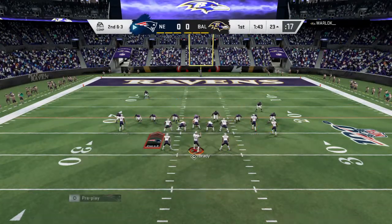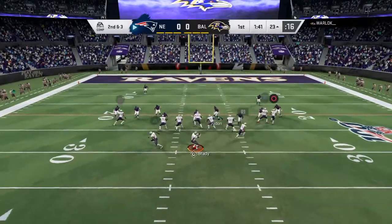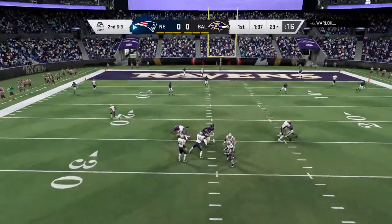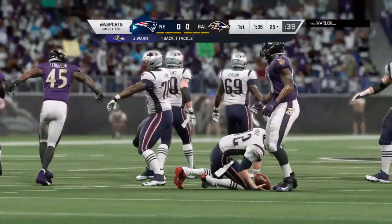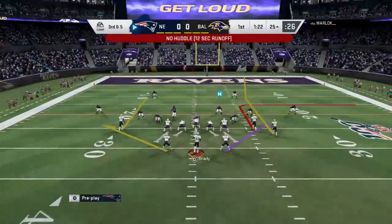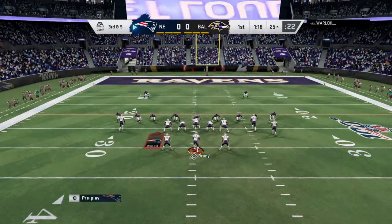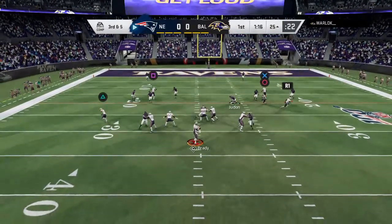Check it. Regular. Looking to throw again on second down. Brady. And he's going to lose a yard or two. Taken down behind the line. Jihad Ward able to collapse the pocket, get to him, and drop him for a loss of a yard.